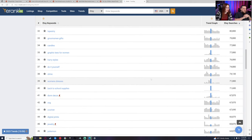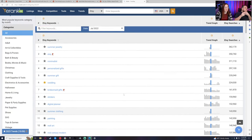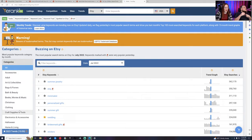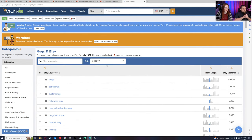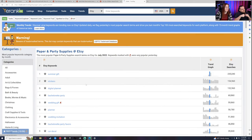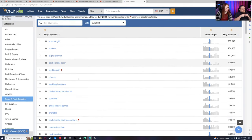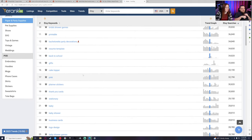Lots of good ideas here. And what you can do is, say you do a POD company and you do mugs, you can see what mugs were popular as well. What I recommend is try to combine some of these trends. For example, if we go into paper and party supplies, we can see what type of paper and party supplies were popular. Bachelorette party decorations were hot yesterday.